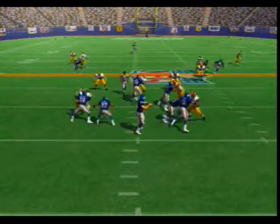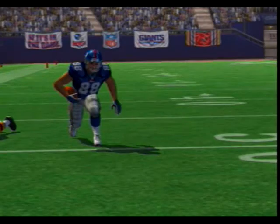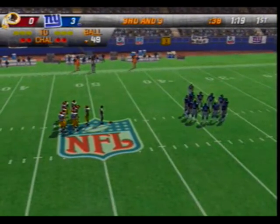Dropping back. Gets the pass off. Hits his fullback in the open field. Haley is there on the stop. Good run after the catch, John. Let me tell you, they really try and get him the ball as much as possible because he can break away and make people miss.